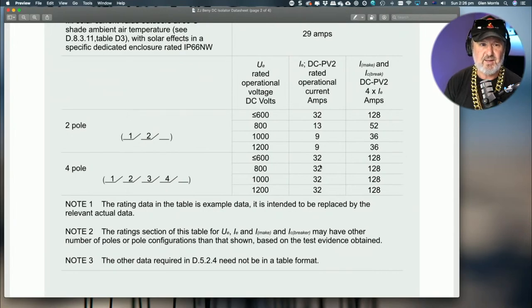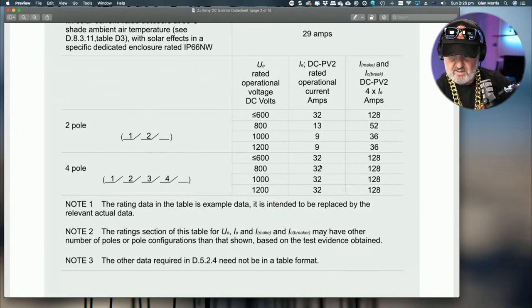Now, I did this whole thing around looking at a domestic installation, but of course, once you start climbing up into those higher voltages, that's where it gets a bit more tricky and you need to be a bit more discerning in the selection of your isolator.